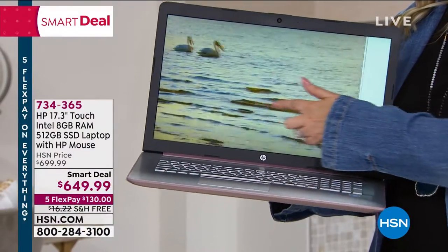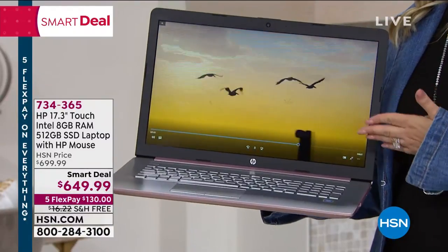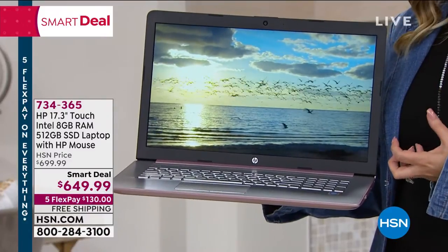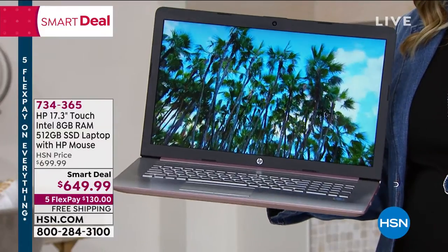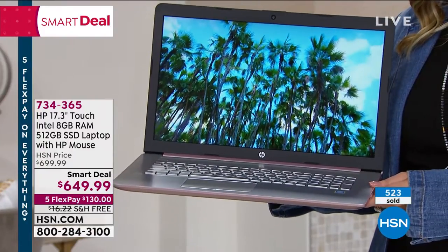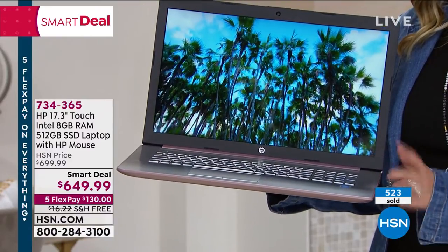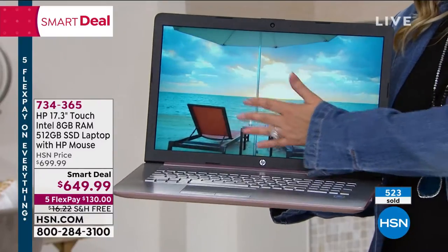This is, by the way, a touch screen. That's why I'm doing this, so you can see a touch screen. This is a 17.3-inch touch screen Intel processor. Their latest and greatest processor is used on this one. And also, it is a HP laptop. And you have 3 years of tech support, 24 hours a day, 7 days a week, United States of America-based tech support.